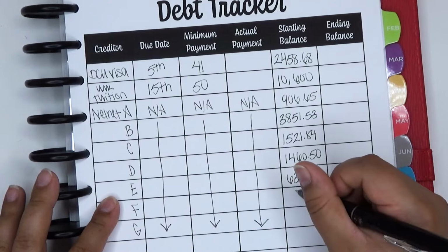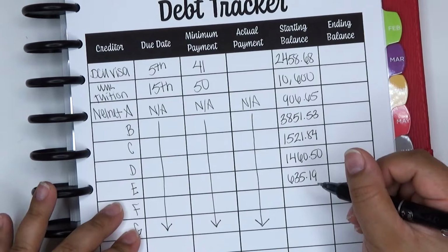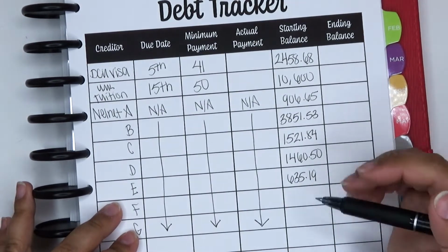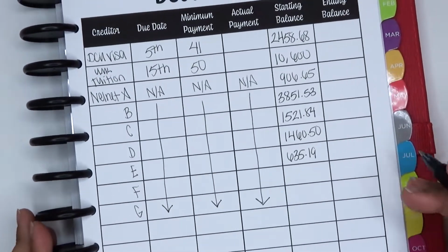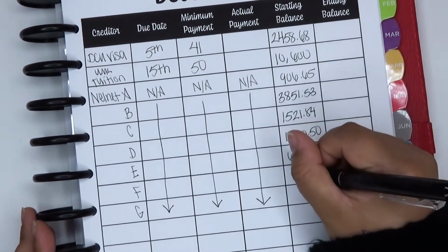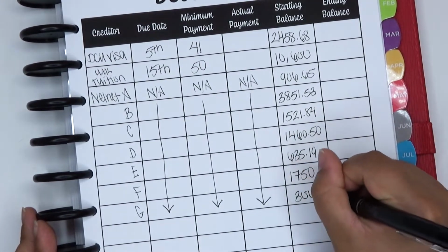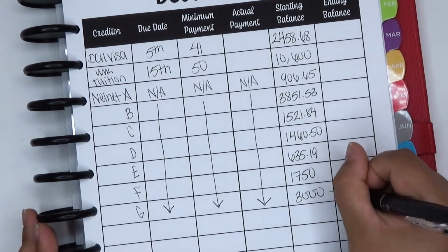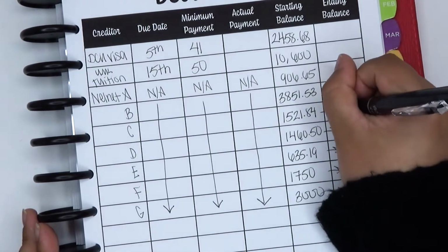And then Group F and G are my newest ones from the fall 2020 semester. I did have to take out student loans for fall 2020 and spring 2021. So spring 2021 loans are going to go down here eventually. F is $1,750 and G is $3,000. Now I'm very lucky that these are not collecting interest right now. So these balances are all gonna be the same.